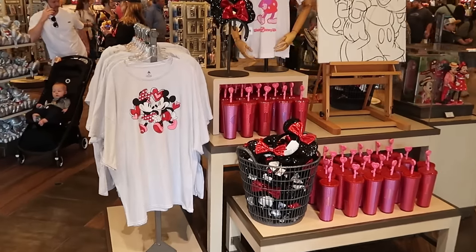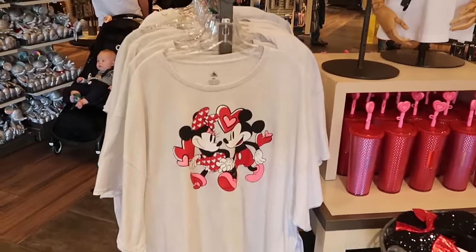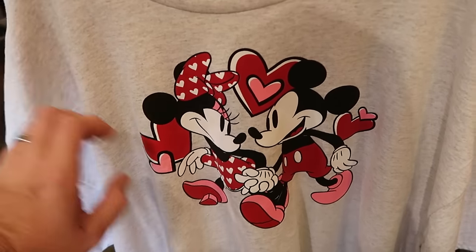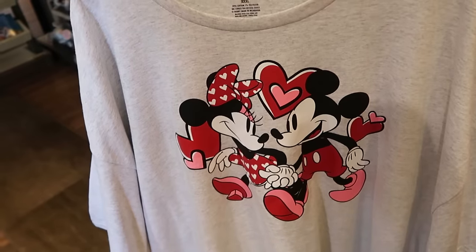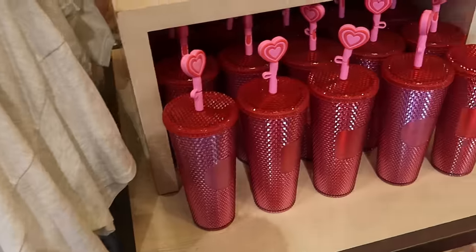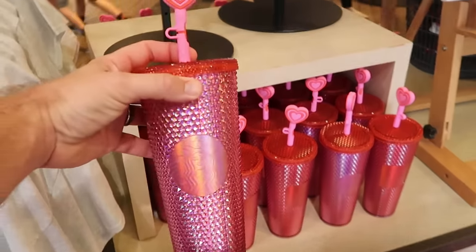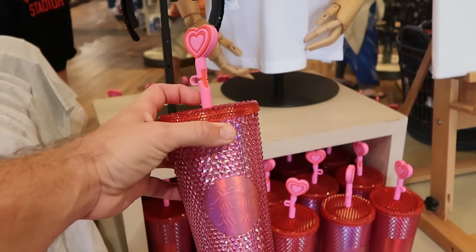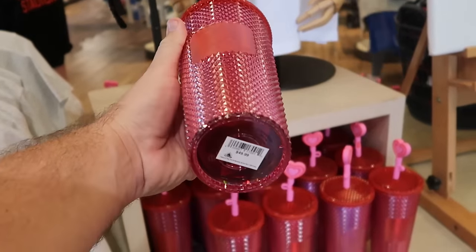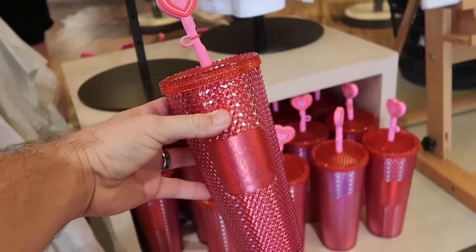Okay, so as soon as you come inside World of Disney, they are all ready for Valentine's Day. Here's a nice graphic shirt with Mickey and Minnie. You have a bunch of hearts. They're holding hands and looking at each other. I love that. Then over here is a brand new Valentine's Day Starbucks tumbler. You get the little silicone heart straw there. You have your Starbucks logo, then Walt Disney World and Mickey Mouse, $50 a piece for them.